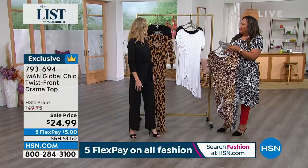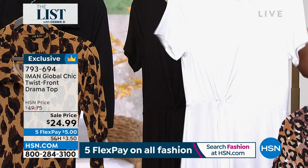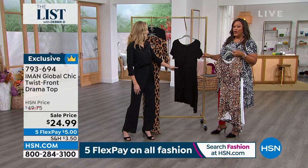Okay, we only have 100 left in the black-white leopard. And then we have it in the white, 200 left in the white. I mean, throw this on with a skinny jean, you're ready to go. And you know what I did? I bought the black, I think is a go-to. Mm. 100 in the black.